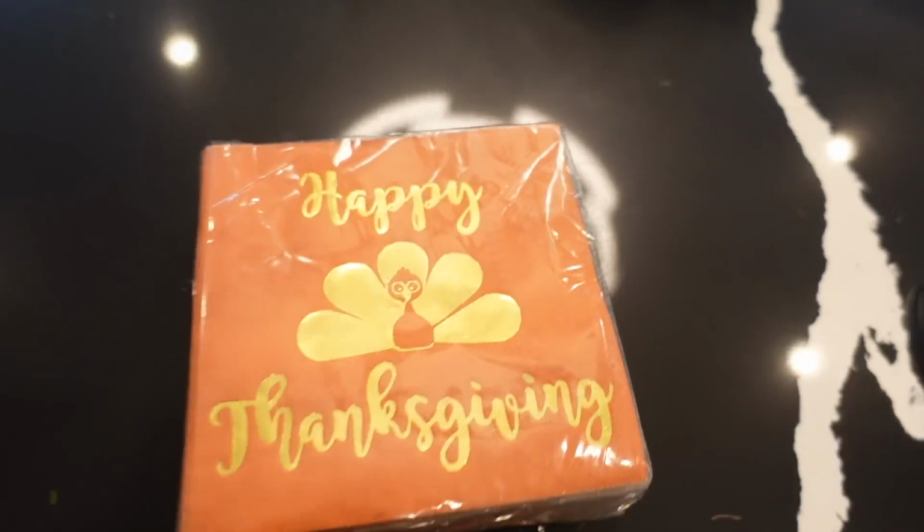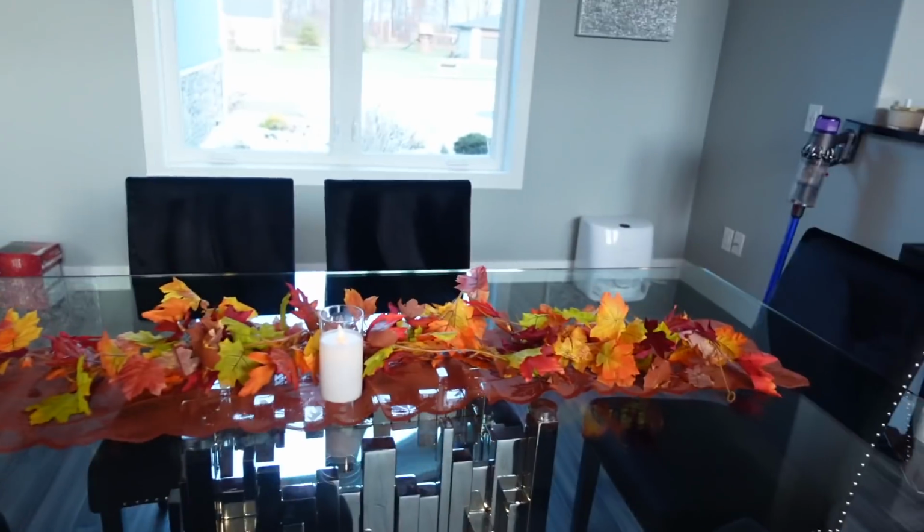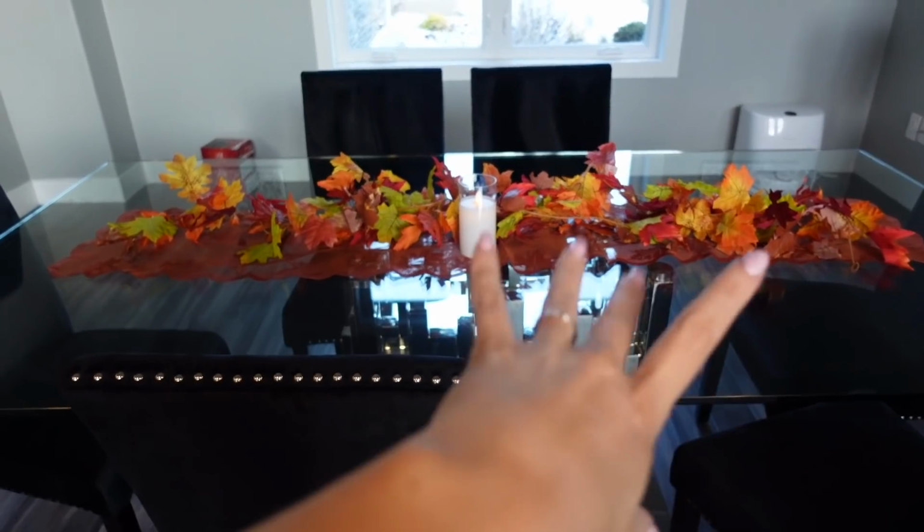I got these cute little Thanksgiving napkins. We're gonna have the kids over at that table. The grown-ups are gonna be at this table, which I'm not done decorating. I'm gonna have a centerpiece, but this is our nice dining room table. So we're gonna have the adults here. And honestly, we'll probably just do buffet style since there's gonna be a bunch of the kids and everything. So we'll probably just put all the food on the island. But yeah, those are some updates.